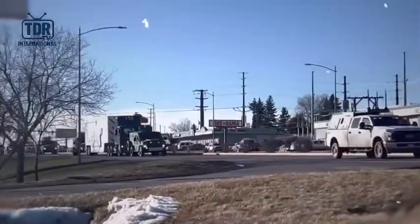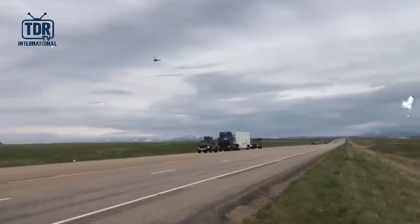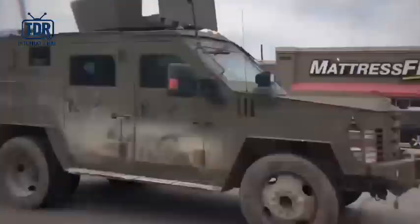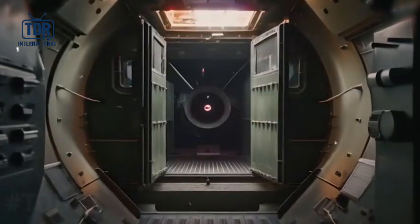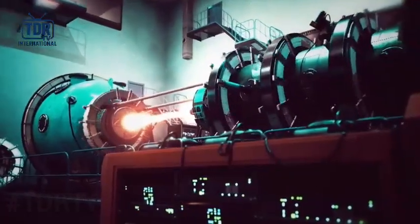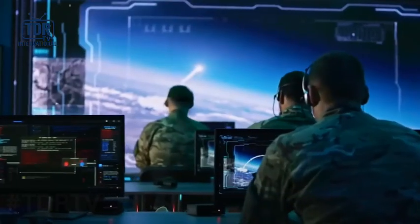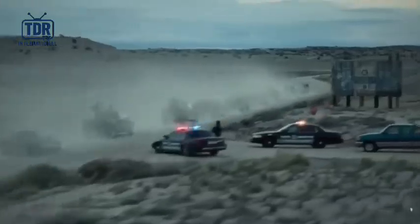This is the world's most secured convoy. The thing that is being given security in it is perhaps more important than the US president. In this convoy, nuclear weapons are being transported from one place to another. If an attack is made on the convoy during transport, as a result, the world's most dangerous weapon can go into the wrong hands, which can harm not only one country, but the whole world. Therefore, no kind of compromise can be made on its security.